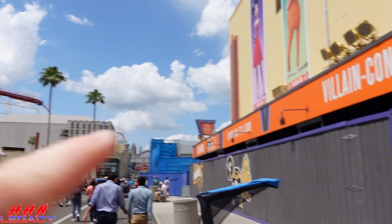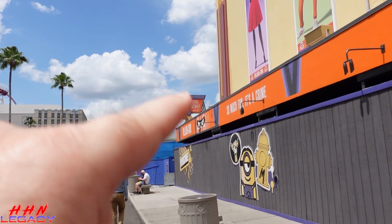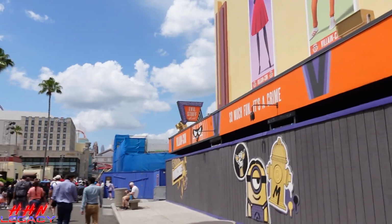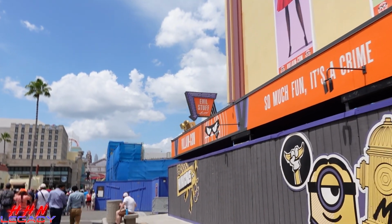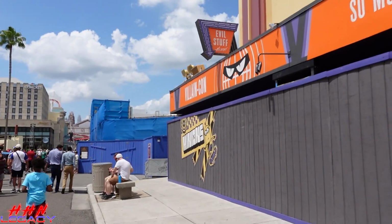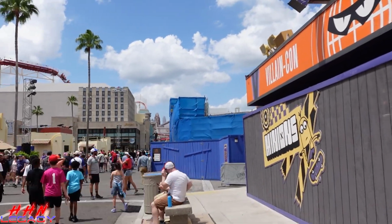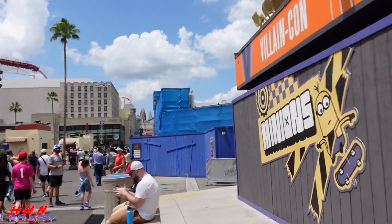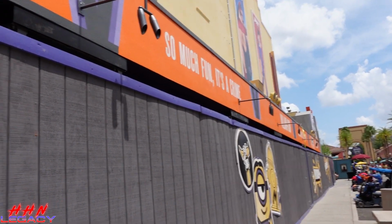And also the gift shop, the former Ye Olde Shrek gift shop on the other side of the wall here, is now going to be called Evil Stuff. Of course, can't really get back there because it's all blocked off by construction walls. You can hear banging going on at the Minions Cafe. We'll take a look at that in a minute. But this entire thing here has been painted. Smash the VillainCon.